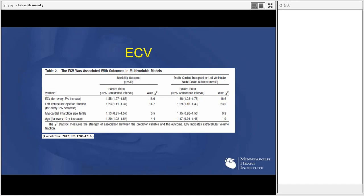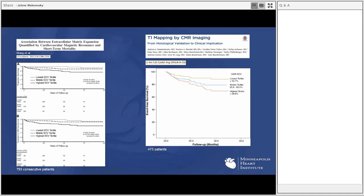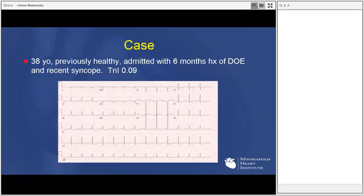This is from Pittsburgh, where they looked at the ECV, and for every 3% increase in extracellular volume, your outcome is worse. And this is just in graph form: the highest tertile of ECV, the lower the survival, the more likelihood that you're going to need a VAD or a transplant. More recent data about a near 500 patients, again, same. When you have higher ECV, your outcome is worse. When you have lower ECV, you have more desirable outcomes.